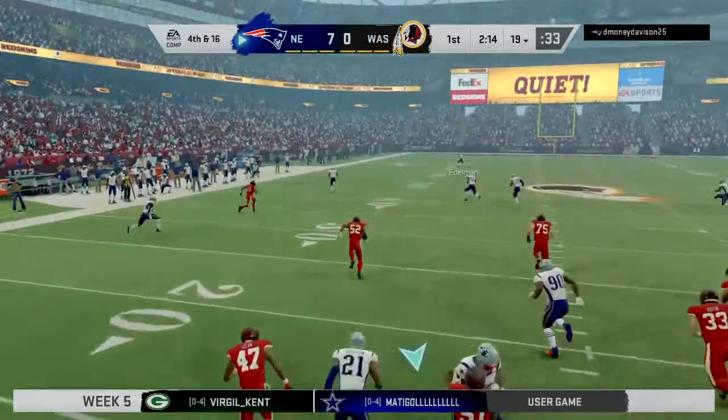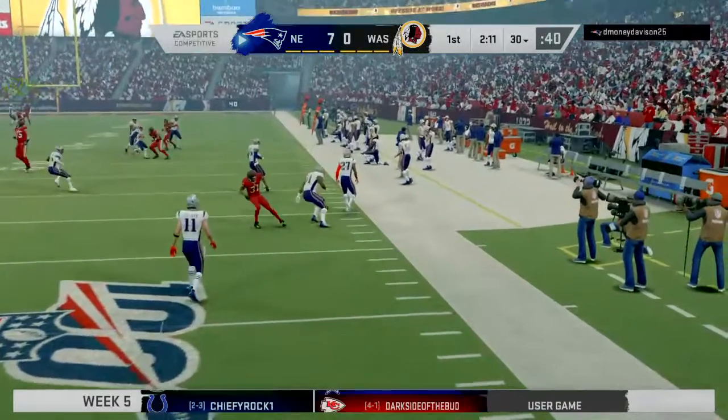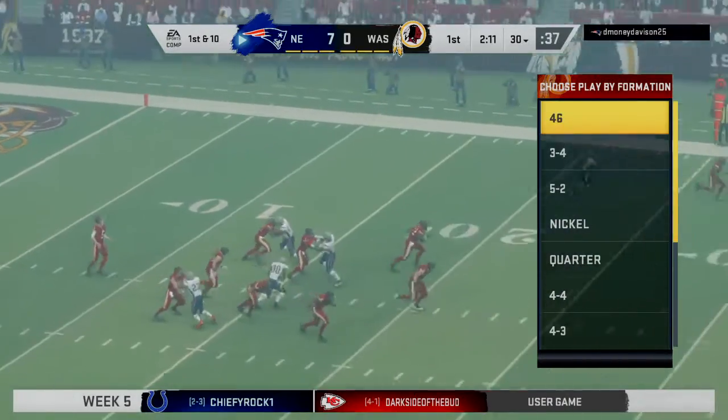And I don't think Edelman will be able to get to this one. And this one goes angling out of bounds, and it will be spotted inside the 30-yard line.